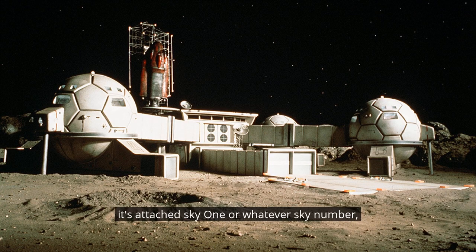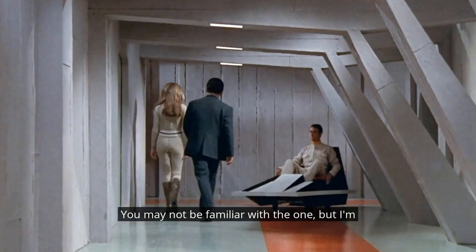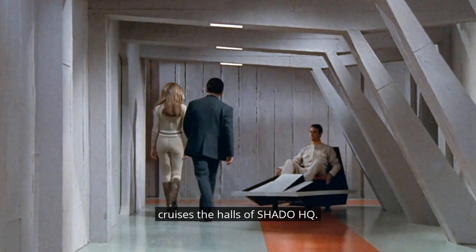And obviously it's attached, Sky One or whatever Sky number. Yep. Moonbase Interceptors, Ed Straker's car. Yeah. And a weird little personal transport scooter. Oh, okay. You may not be familiar with the one, but I'm talking about the single-occupant vehicle that cruises the halls of SHADO HQ. Although I always feel weird to say SHADO HQ, because that's Supreme Headquarters, Alien Defense Organization headquarters. But you know exactly what I mean.